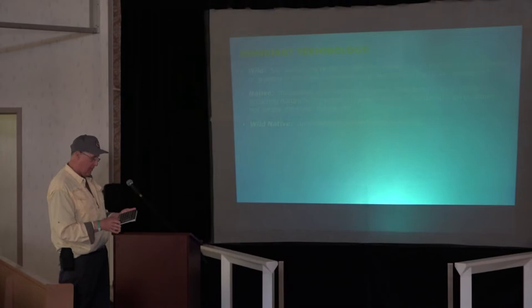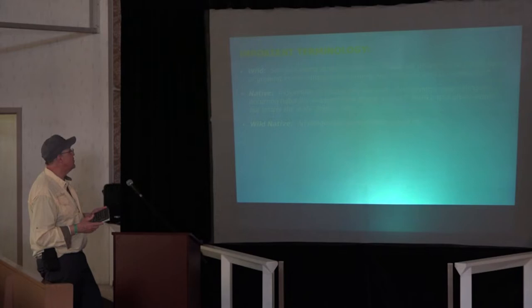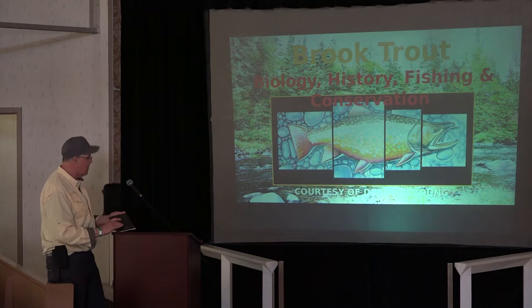And this is important terminology. Wild is self-sustaining or born in nature. Native is indigenous and historically present in a body of water. And so this is about the biology, history, fishing, and conservation of brook trout.